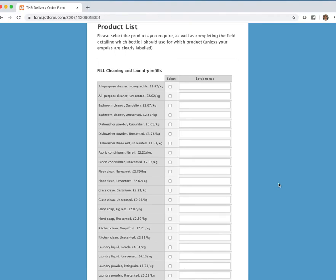Here is where you select the items that you would like. All of our refills are managed by weight, so you'll see the pricing per kilo, as is the same when you buy loose fruit and veg at the supermarket. So I would tick the various items that I would like.